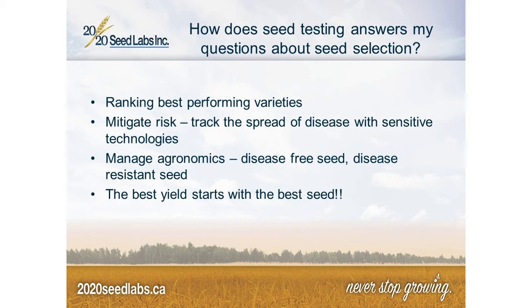Another thing too is that we don't like to see sprouting, which can cause a lot of issues with germination and vigor. And I think overall the best yields start with the best seed. And I think if we can play a part in being able to offer a package that is useful to our clients who can pass that information on to their farmers, I think that's really, really important.